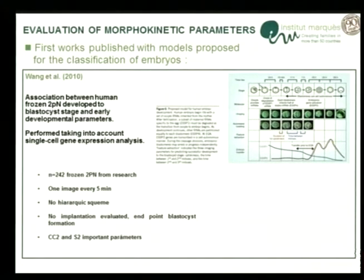Time-lapse technology has been used since the beginnings of the late 90s, but its application in human reproduction started a little bit late. And there are two publications that really make the start of this technology in human reproduction.